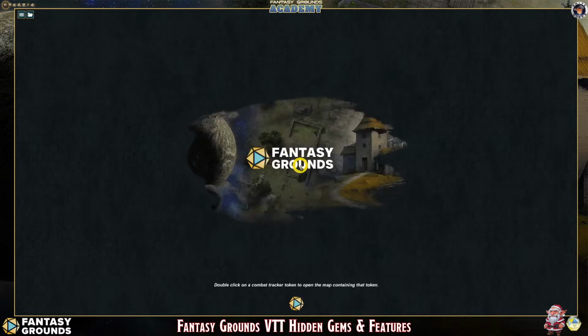So if you had a bunch of stuff going on, that will allow you to recall, and that way you don't have to go back and try to remember everything you had going on. So you might have a map open, maybe you were in the middle of game prep, whatever it might be. That's a very handy tool.